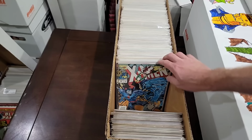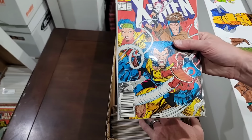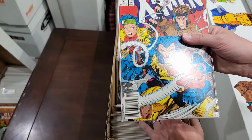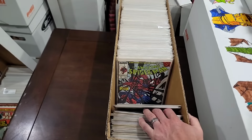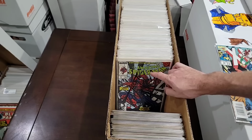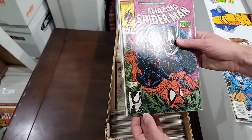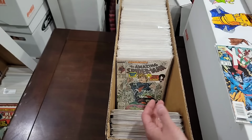All that bronze Spidey, and now we go to X-Men. Oh, look at that. X-Men number 4 in a newsstand. First Omega Red. I'll pull that. And now we're back to ASM, but this is the McFarlane ASM. This is 317. Here's 316. Very nice. All right, we probably have a winner now.